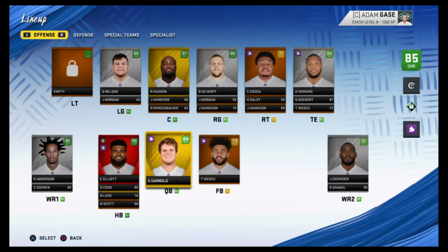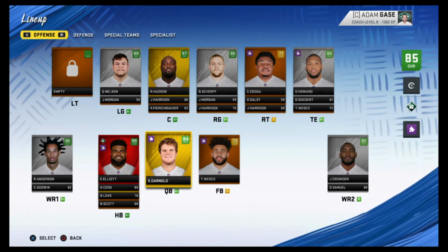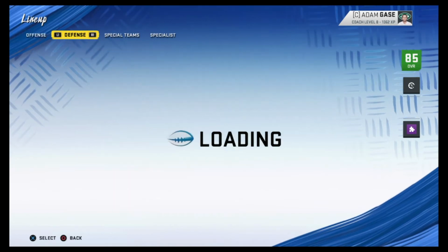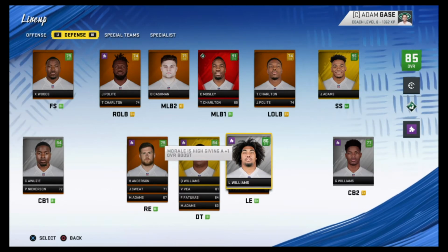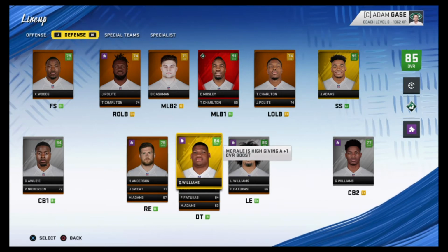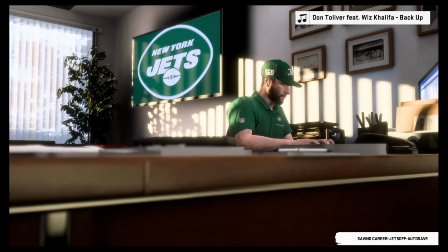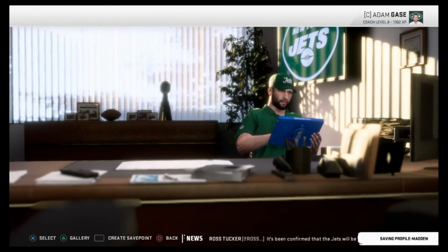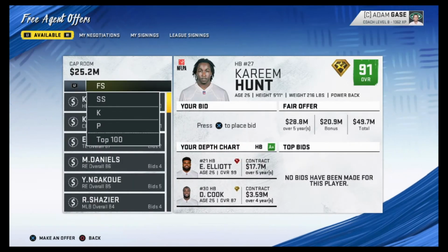Right now, I'll show you the roster. This is the roster heading into free agency. Good roster. Made some changes. Took a little bit of a step back, but we got younger. The defense needs some work. We lost some corners. We lost Mark Barron. We lost our 2 pass rushers. We lost Mo Wilkerson. So the defense really took a hit. But the offense looks great. So now we do have some money for free agency.